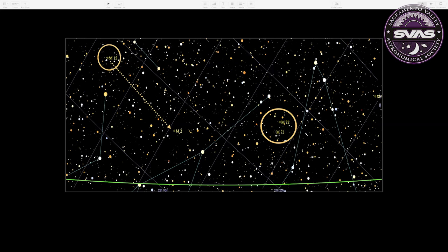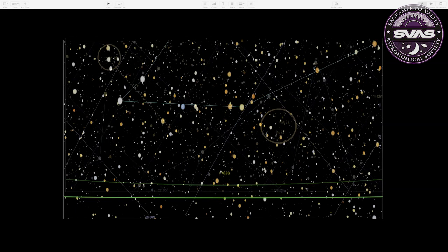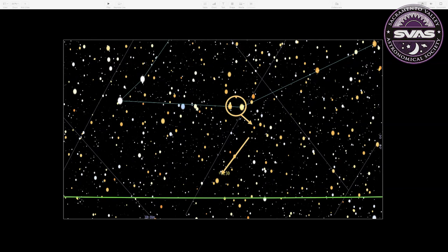M72 is a globular cluster, but it's diffuse and it tends to blend in with the background. So M72 can be a problem in the morning sky. M73 is those four stars, fairly compact, but they do appear kind of fuzzy under low magnification. And they're about a degree away from M72. Now the final object is M30. If you do the Messier Marathon after March 25th, give M30 a try. By April 1st, it should be visible. Anytime after that, fairly easily visible.